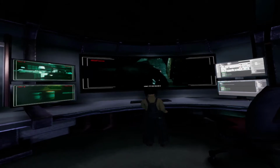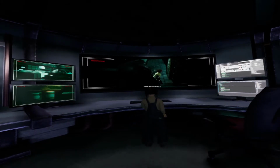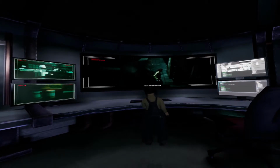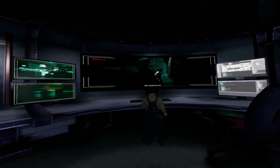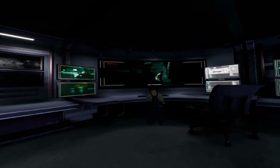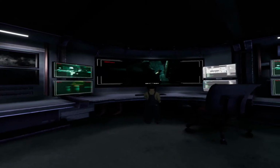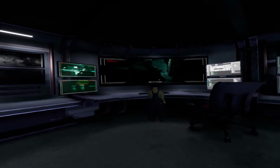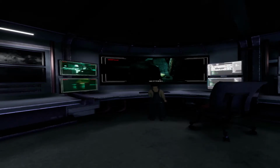Unfortunately, what really brings this experience down for VR, besides the lack of motion controller support, is the very basic stealth sections here. The stealth here is very simple. There's not much to it, and at the same time, it can be quite frustrating because you really just have to know where to go, which path to take so that you can get through the patrolling enemies in this game.